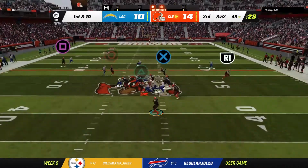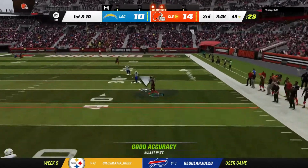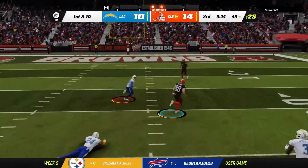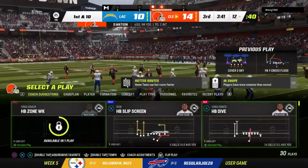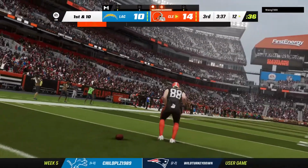Now we'll play fake, and it's Watson. That's caught by the tight end, Harrison Bryant, and they've got this down to about the 12-yard line. They lulled him to sleep there, so to speak. That was all set up by the running game, wasn't it?